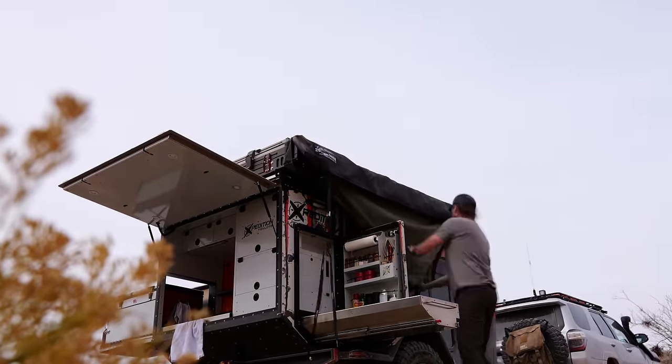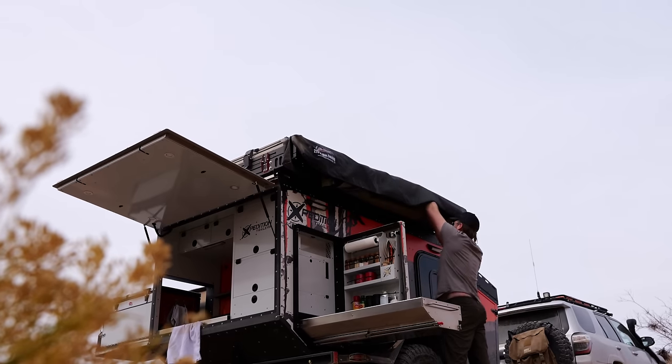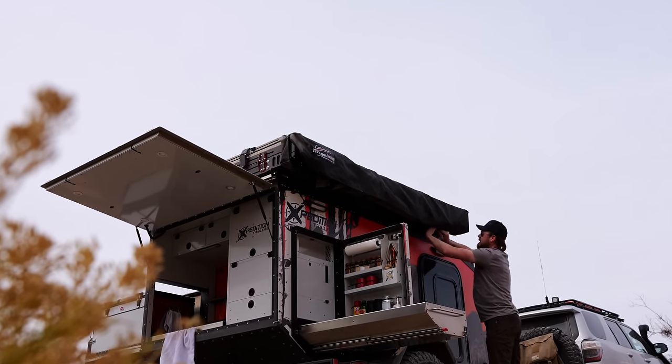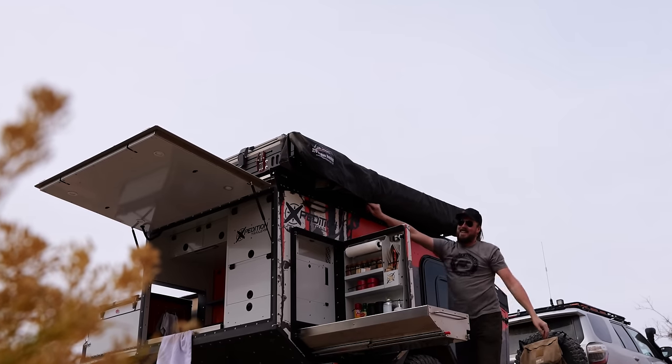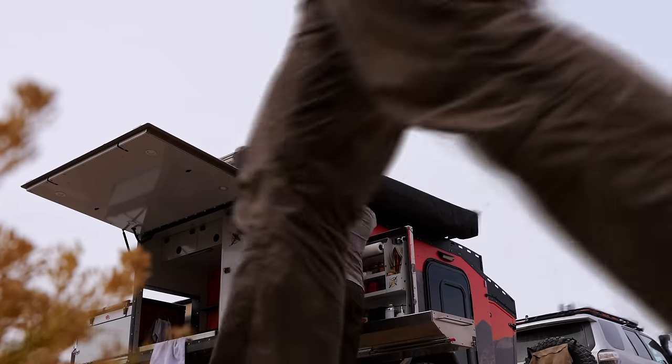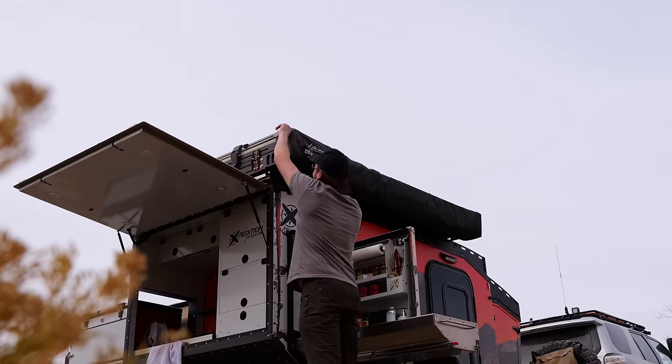By the way, this 270 Max has pretty much changed my mind on standalone style awnings, and now I won't hesitate to deploy it for a quick stop, even in a stiff breeze. I'm not worried about, I guess, the wind taking it.